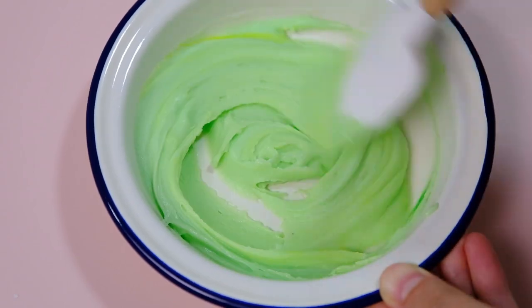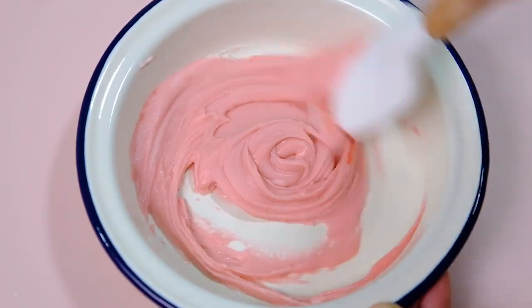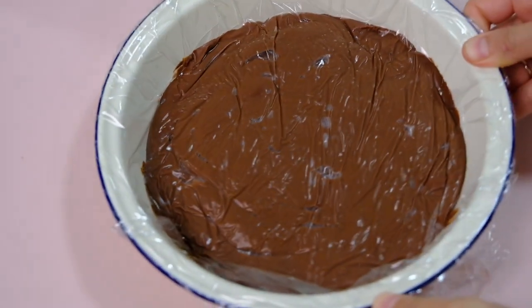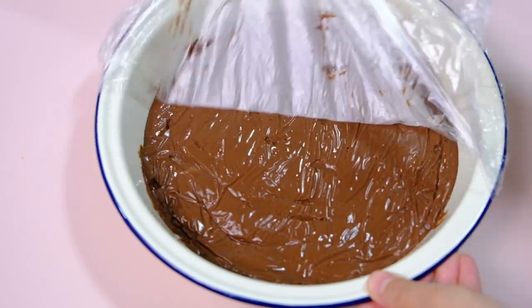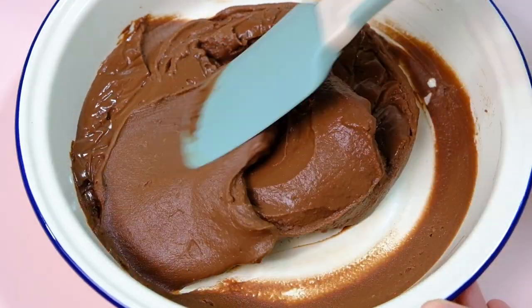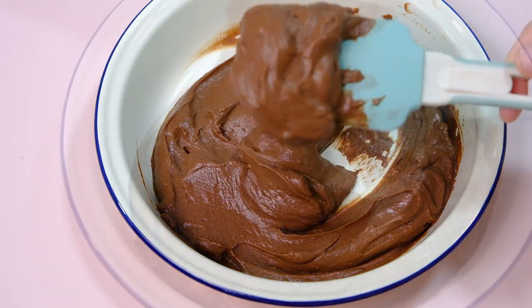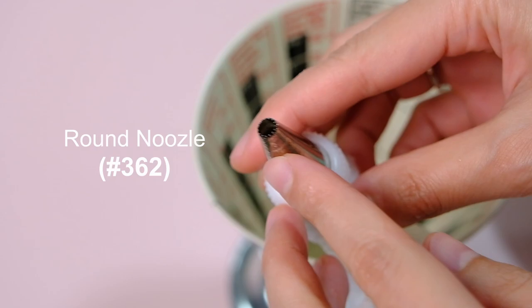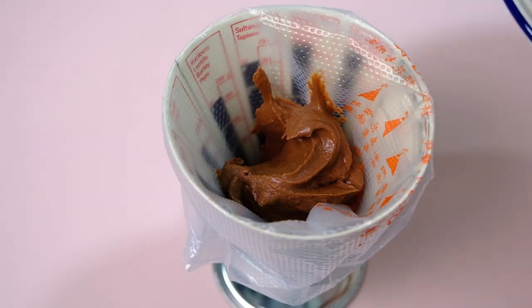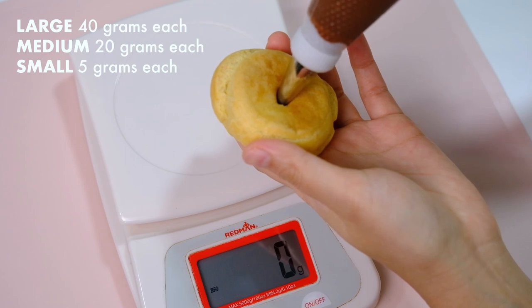Alright guys, everything is well prepared. It's time to assemble our whimsical pastry ball. First, I will place the cold creme patissiere in a piping bag with a long round nozzle, and pipe into each pastry ball.